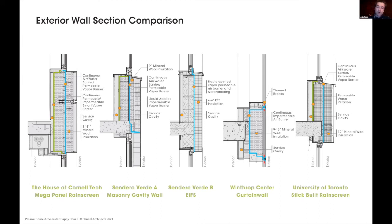Winthrop Center, we have heavily insulated spandrels, both vertically and horizontally, and then a little bit additional insulation on the inside of that. You see two control layers here. The blue line is our air barrier, and the green line is a vapor control layer, controlling moisture because of having the insulation on the inside of that air barrier. In all of these projects, the passive house airtight layer is that blue line, with the exception of Cornell. And that's primarily because of that panel joint. So go ahead to the next slide.